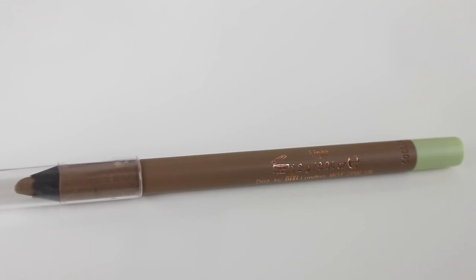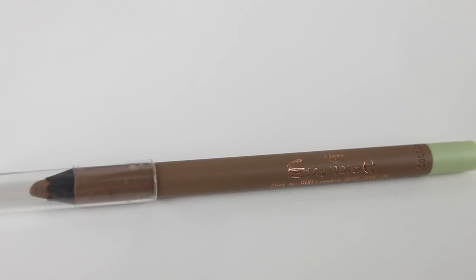Okay, next up I have a product from Pixi. This is their Endless Brow Gel Pen, the Pixi by Petra. You can get this at Target. I have it in the shade Light. This is an interesting product because I have very fair brows, so I have to do a lot to them every day to get them to be noticeable. So I'll brush out my brows and then apply this all throughout. And what it does is add a little bit of hold to my actual eyebrows.